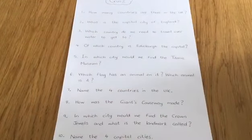And here are the questions if you prefer to do them like this. I'm going to keep it here for a few seconds and then I'm going to put it back with the answers written on it.